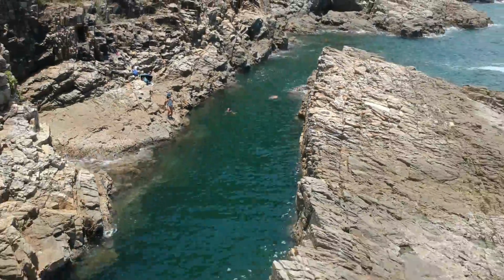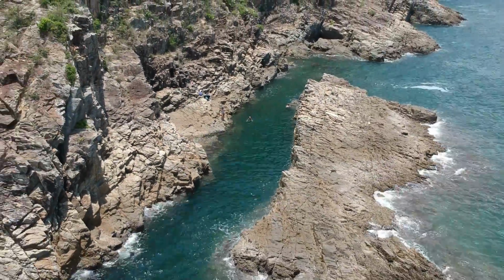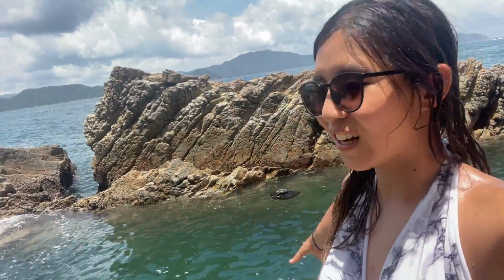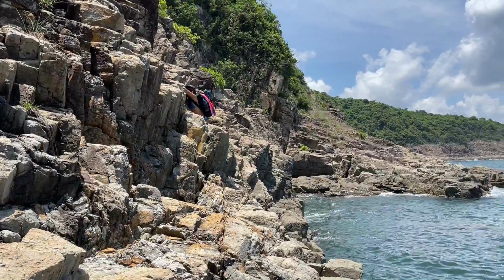The water was warmer than expected, but it wasn't a bad place to fly a drone or just to chill. So we stayed here for a quick lunch. There are some little fishies and cute stuff, but the water's not very clear sadly, and it's actually pretty hot in the water. I guess it's because it's quite shallow. Then we carried on.